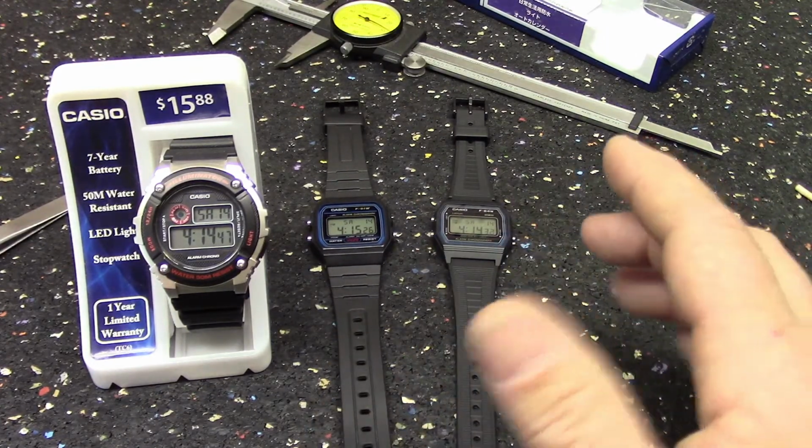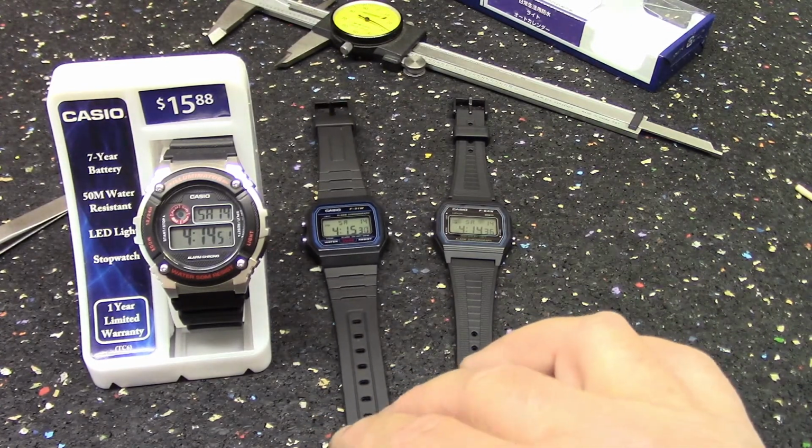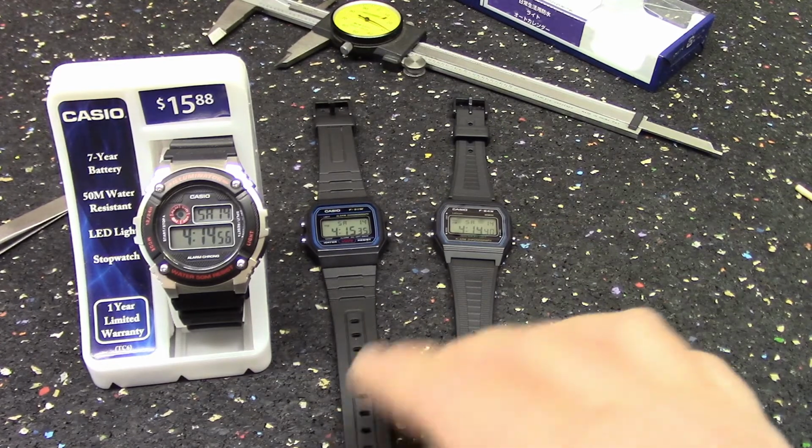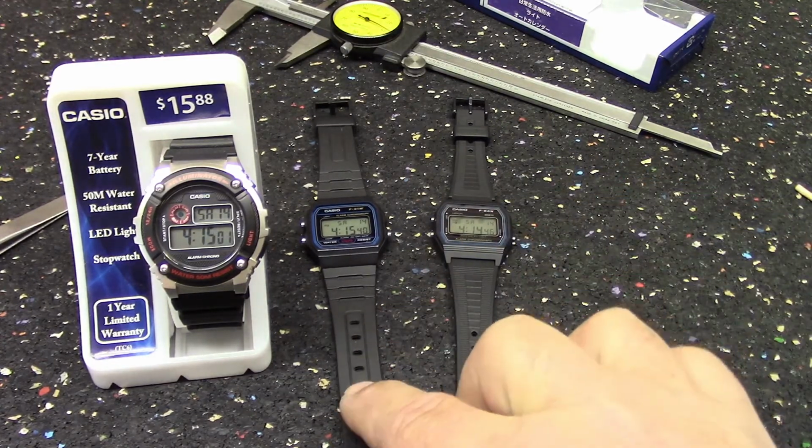It's reliable. It's certainly not the most reliable watch I own. It's accurate, but it's definitely not the most accurate watch I own. And if I were going off in the middle of nowhere, if I were going off into the wilderness, this is not the watch I would take with me.